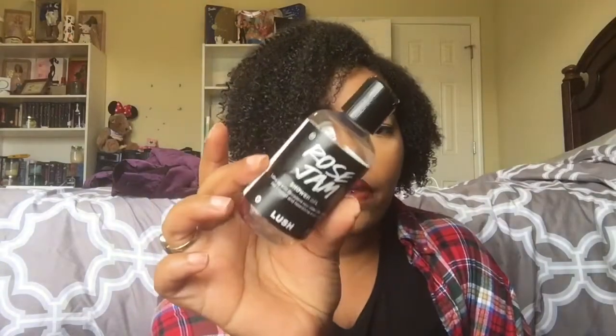So I also have the Rose Jam Shower Gel. I talked to you guys about Rose Jam in my last Empties. This is my last bottle of it. They come out with Rose Jam every holiday season. I absolutely love it, especially their self-preserving formula that they came out with this year. So if you like rose scents, if you like sweet scents, I think you will really love Rose Jam.